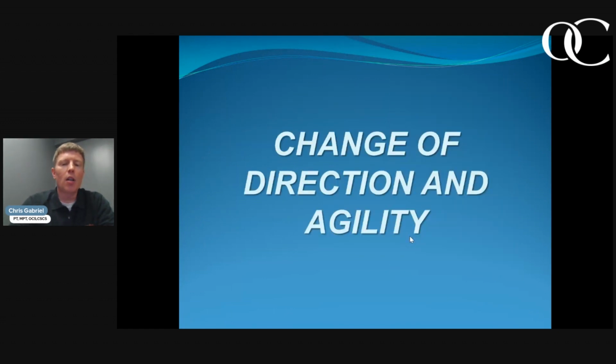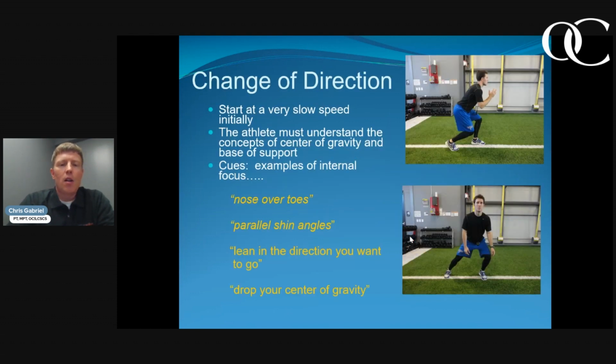Now we'll move on and talk a little bit about change of direction and agility training. As we talked about before, a lot of these athletes get hurt in different types of movements: change of direction, cutting, pivoting, twisting. So we want to encourage them to keep some basic concepts in mind. And I'll ask you to keep these in mind as we see some of the subsequent videos.